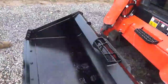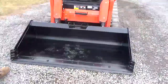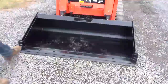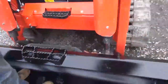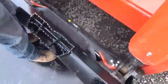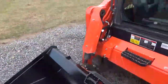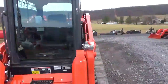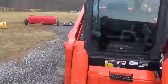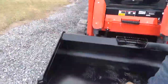OEM factory 74-inch Kubota bucket. That is their heavy-duty series long-bottom bucket with bolt-on cutting edge, bolt-on side cutters. It's a beautiful bucket. Coming up front, you're going to have your standard 2-pin skid loader quick attach, which is powered. Auxiliary hydraulics with K-strain. Rock guards on the cylinders. You'll see here both sides of the boom match nice. Undercarriage is all 95%, I mean, it's a 290-hour machine.